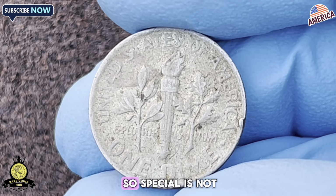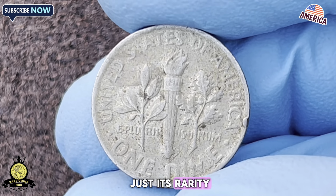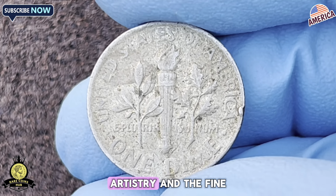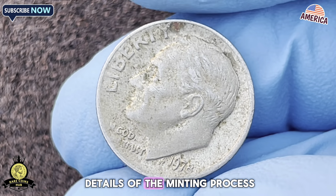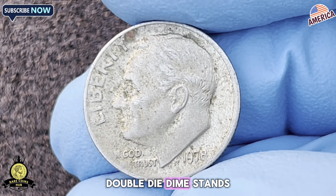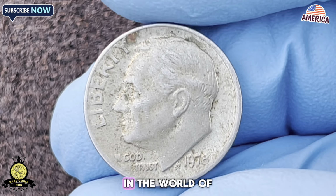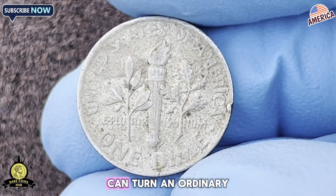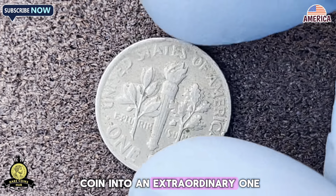What makes this coin so special is not just its rarity, but also the way in which it represents the intersection of history, artistry, and the fine details of the minting process. The 1978 double die dime stands as a reminder that, in the world of numismatics, small errors or subtle differences can turn an ordinary coin into an extraordinary one.